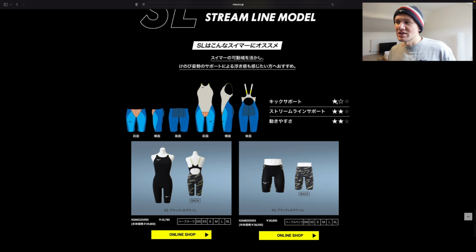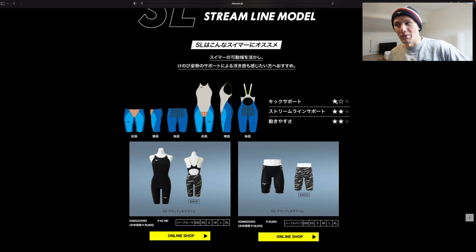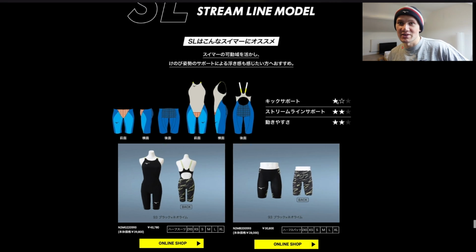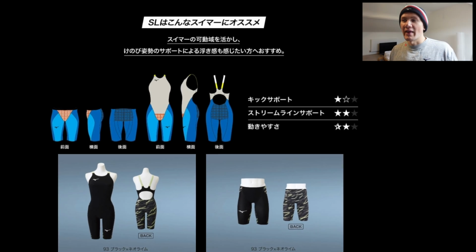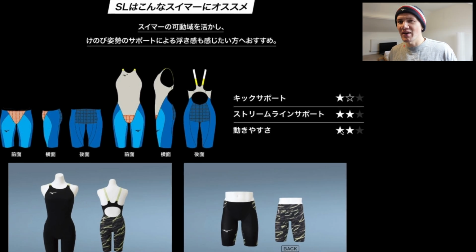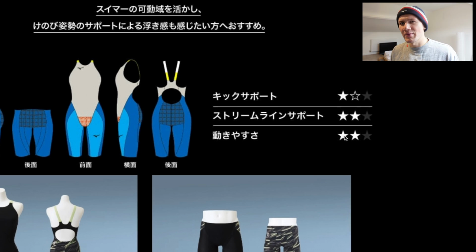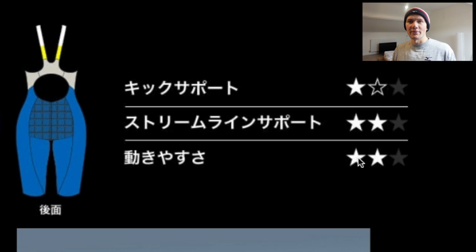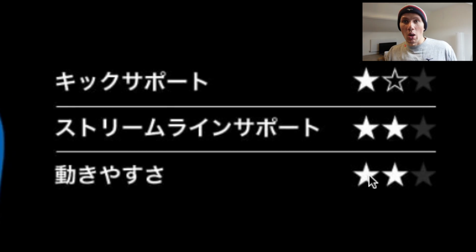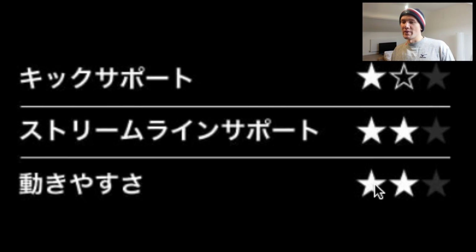And here we go. It's got 1.5 star kick support, 2-star streamline support. So not far off the MR, the 5MR. And then 2-star ease of movement. So you're sacrificing kick support and a tiny bit of streamline support, which is buoyancy in my opinion, this is how I'm interpreting it, could be wrong, but a lot more ease of movement, a whole star more ease of movement.